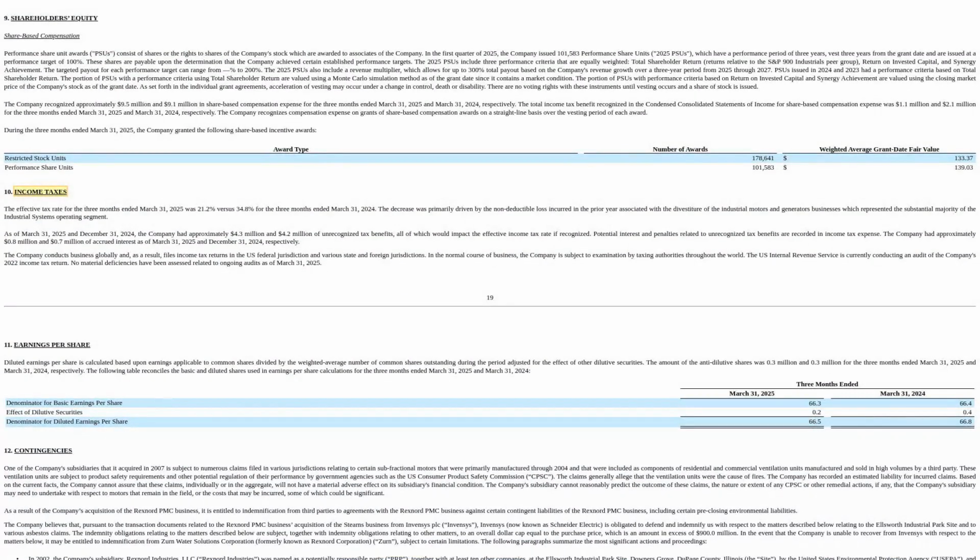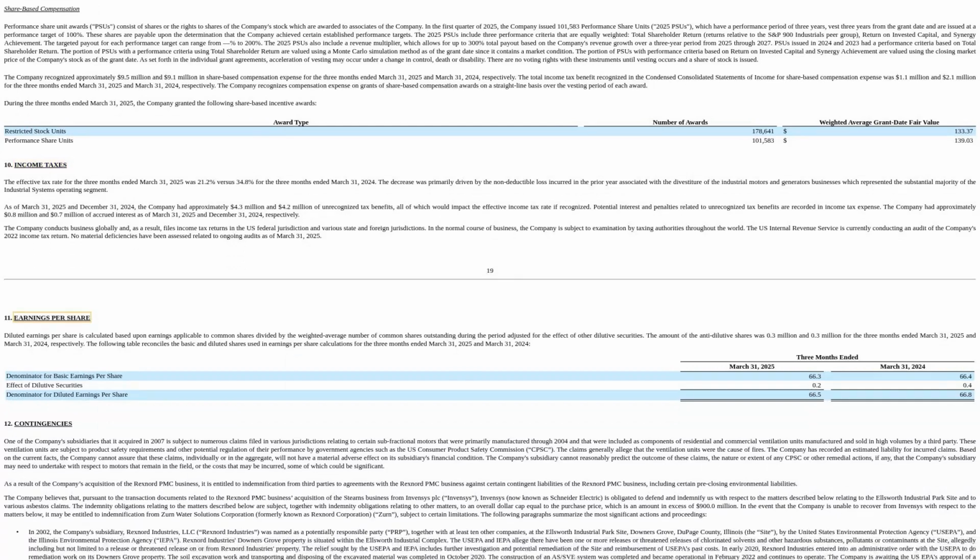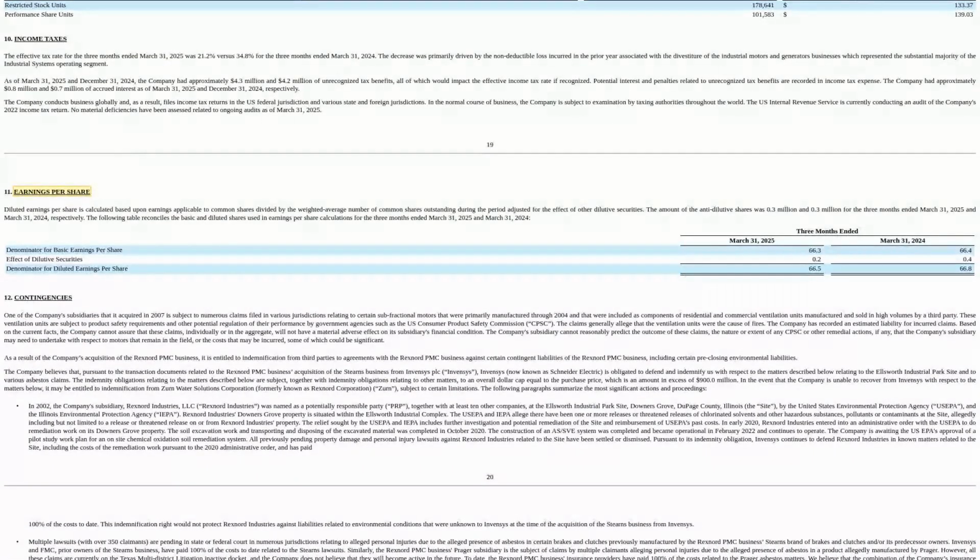Here's the deal with earnings per share. This is the profit assigned to each outstanding share of a company's stock. It's a key way to figure out company profitability from a shareholder's perspective. Diluted earnings per share is calculated based upon earnings applicable to common shares outstanding during the period adjusted for the effect of other dilutive securities.